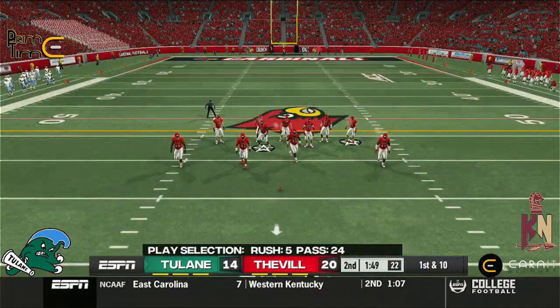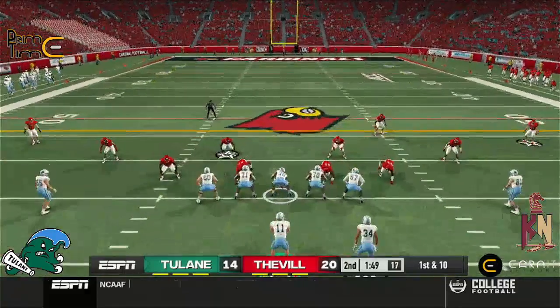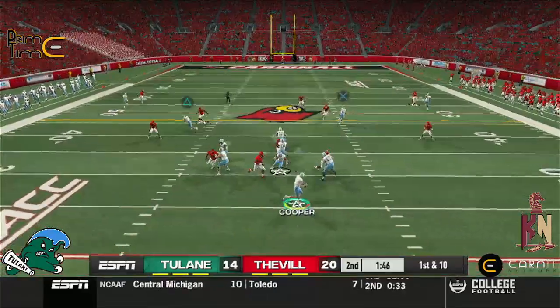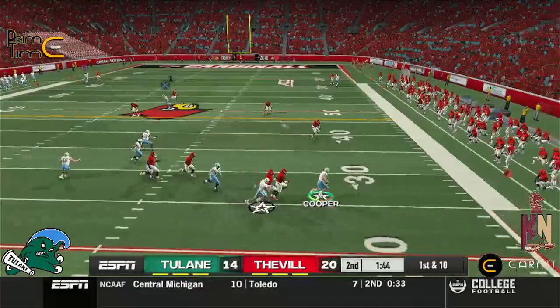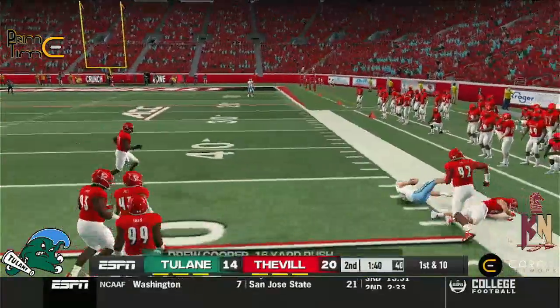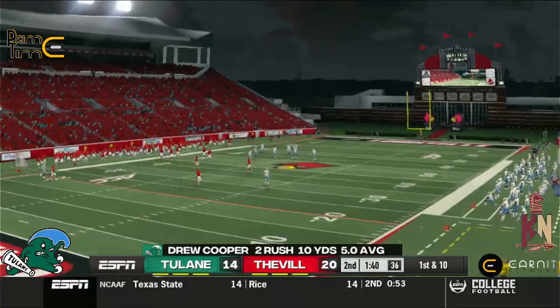Game that's this close, you can't afford to waste possessions. Ready? Scrambling around. Tackle at the 48-yard line. Gain of 16 yards. First down.